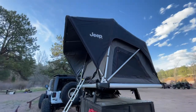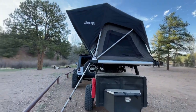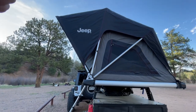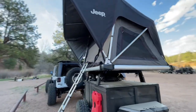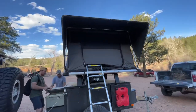So I've had this tent for a few years now. This is my Free Spirit Recreation tent. This is actually the last model that they made with the Jeep logo on it. And it's pretty cool. This is their three-person tent. So anyways, I'll be sleeping very comfortably tonight.